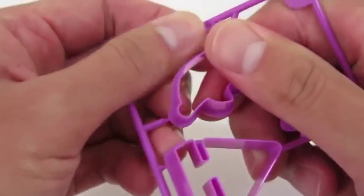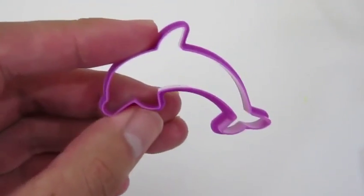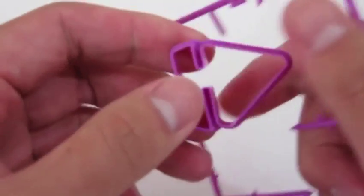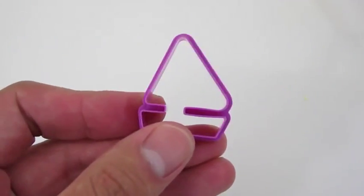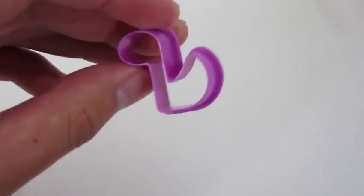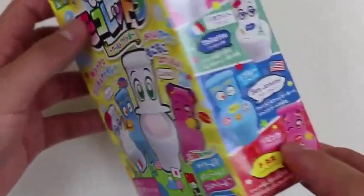This is a whale. Here's a dolphin. This is a sailboat. And here's a duck. This rectangle's pink and numbered 4.